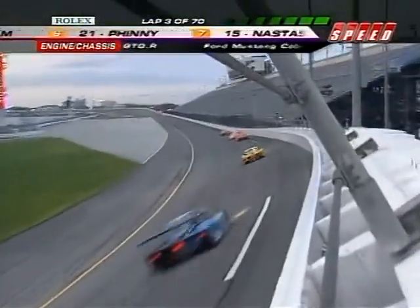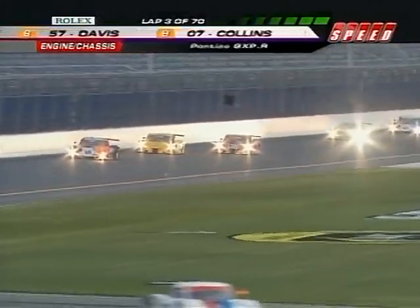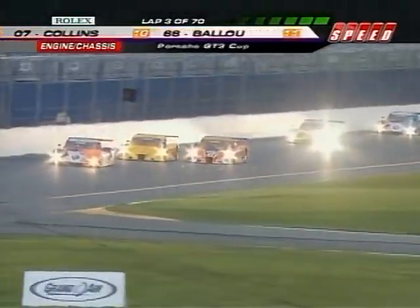Here we see the Lola, that green machine. It's the Lola running for the first time here at Daytona. They showed up in testing, Dorsey. They didn't see the speed with that brand new car. Switch back to the Riley.